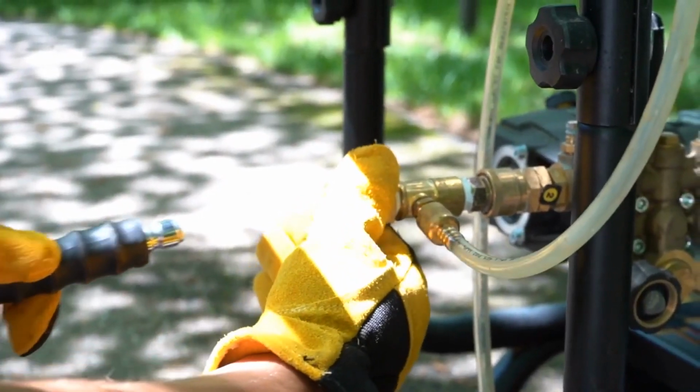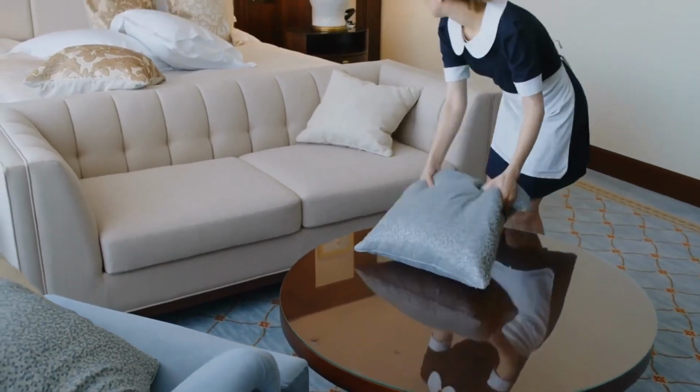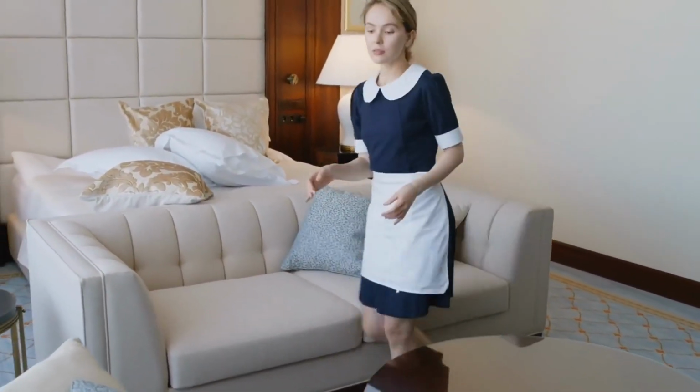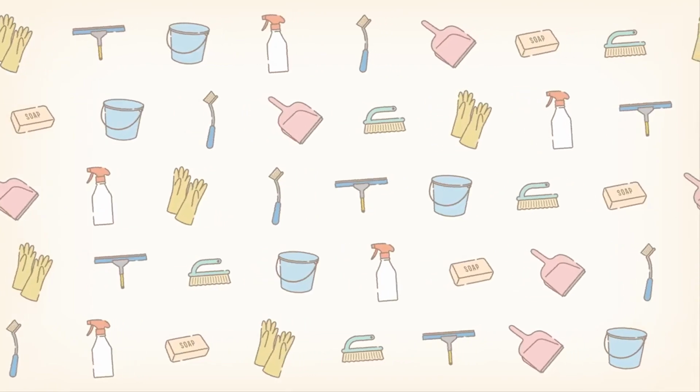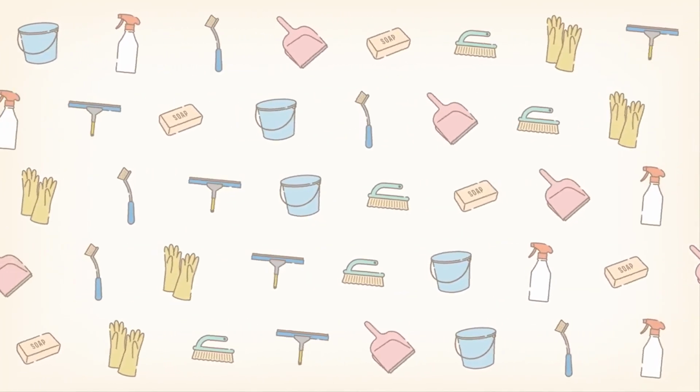Preparation is key. Declutter first. Before embarking on the cleaning process, invest time in decluttering each room. Eliminate items you no longer need, facilitating a smoother and faster cleaning operation.